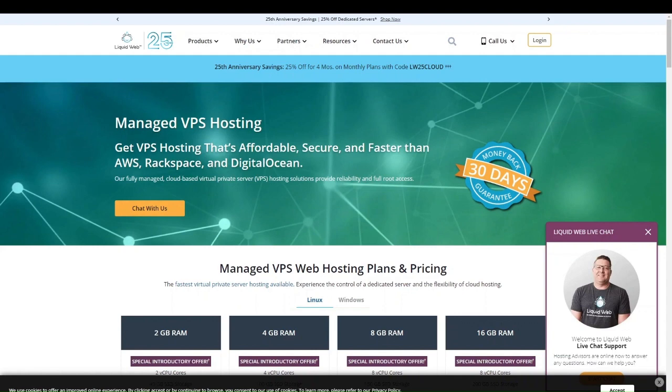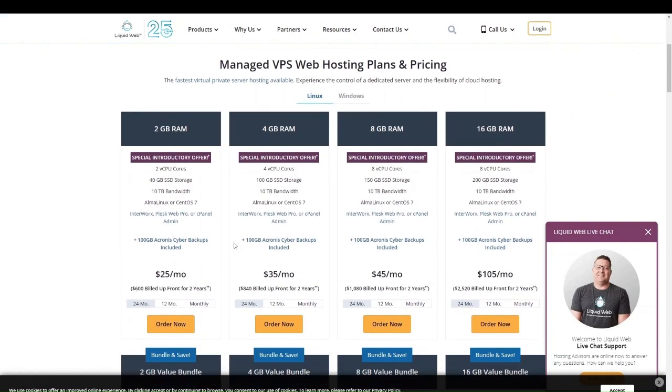If you are planning to build a WordPress website, they offer one-click WordPress install. They have easy staging tools, and they also have integrated firewall and security, so you have that extra level of security onto your website.